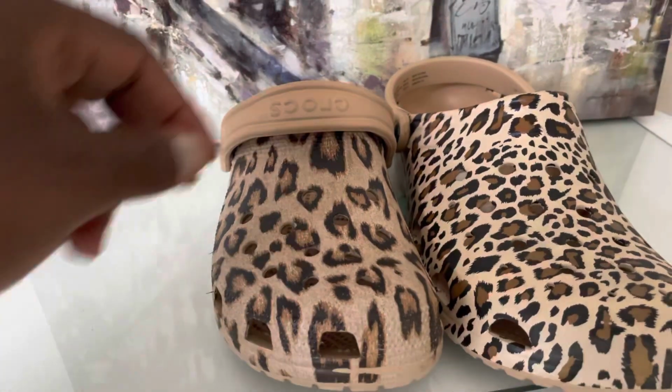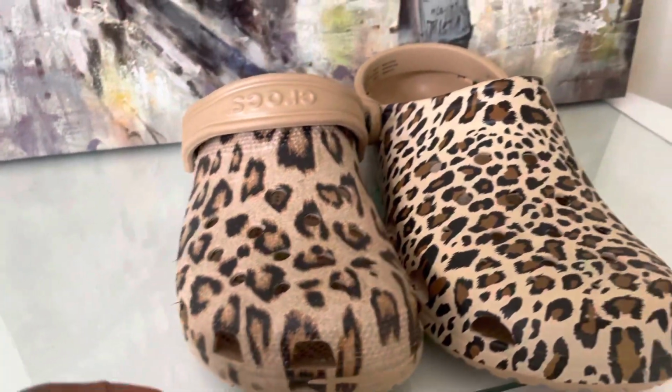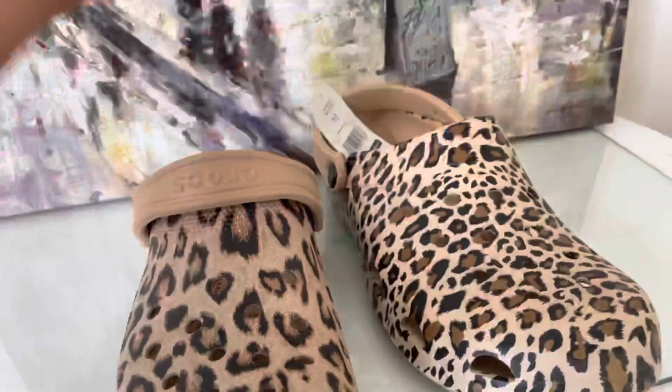This is TyberHasAKicks.com, and today I wanted to do something different. I wanted to compare this authentic pair of Crocs and this pair that I got from Walmart, and it's by Time and True.